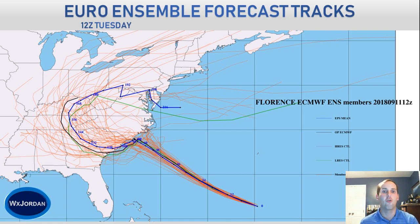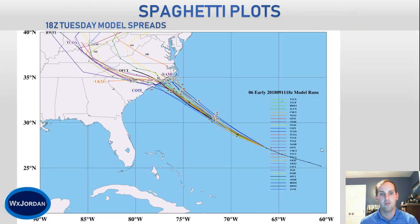So there are more questions right now than answers on the exact track. The spaghetti plots don't help to really solve this problem, as many of them are still taking the storm just north of Wilmington into the coastal areas.